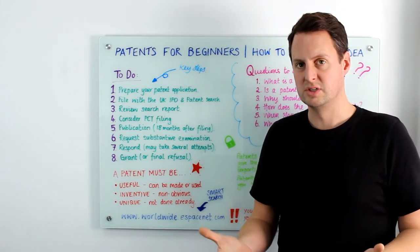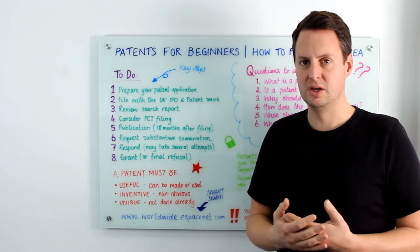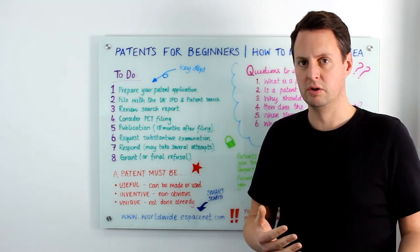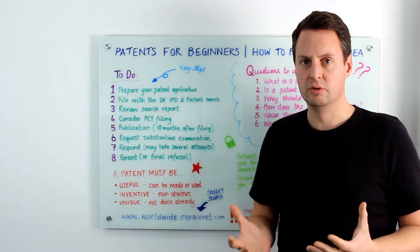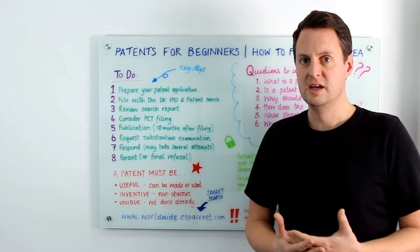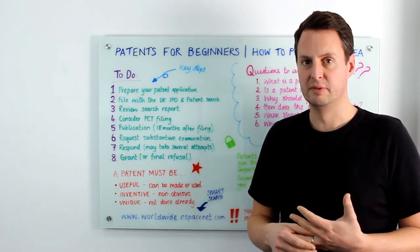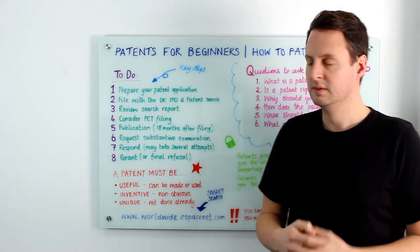You can do it yourself, but only 1 in 20 people who does their own patent application ever gets through to grant. Those are the patent office's own numbers on that. So as you can see, it's quite complicated, it's not easy, and therefore often it is just worth paying a professional to do it for you.